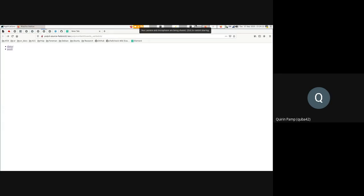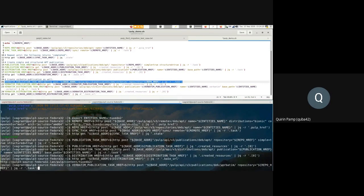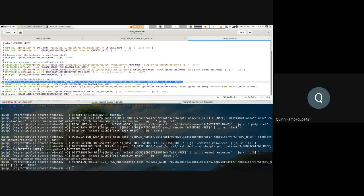And now that I have done that, I can just go ahead and create a verbatim publication for that exact same repository as well. Exactly.